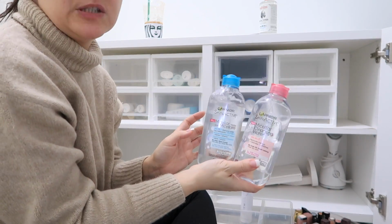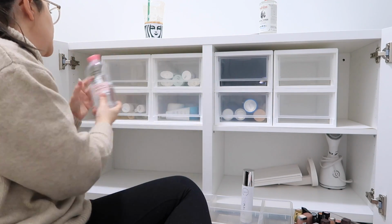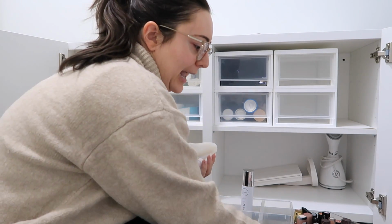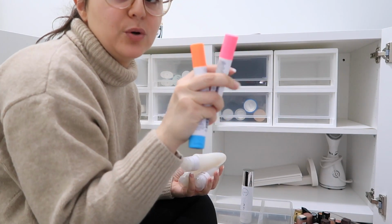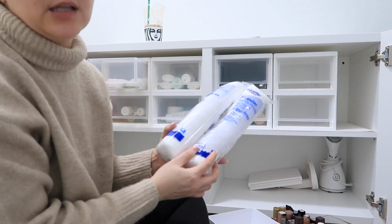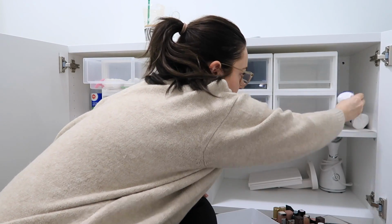And then on this side, just because these guys have liquid inside of them, I'm gonna put them on this side along with the shampoo bottle. Like all my travel stuff also in one thing. And these guys are really great for travel too because they're really nice and mini. And I also have extra cotton pads. I love using these guys to remove my eye makeup. On this side over there.